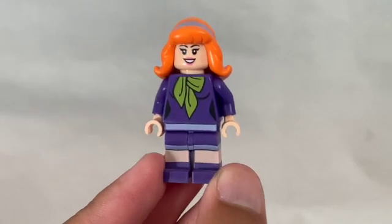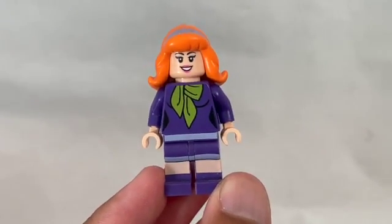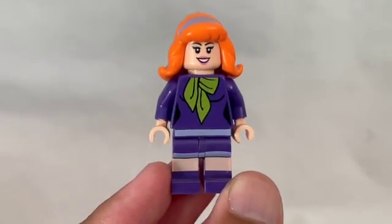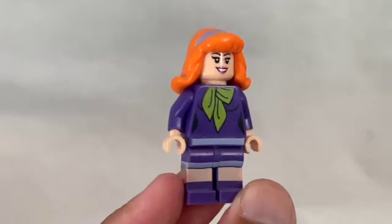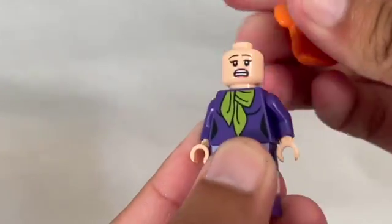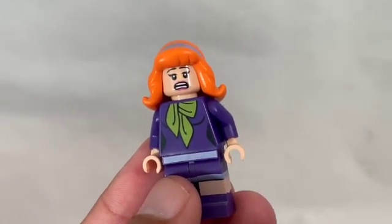I always felt like she just stood out on the shelves. All the Scooby-Doo characters are pretty recognizable, but Daphne Blake is iconic in Scooby-Doo, and I felt like LEGO did the best job on her. Also, what's cool is that she does have another expression on her face. Jeepers! Which really works.